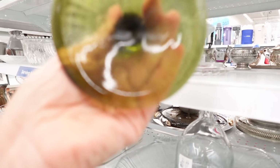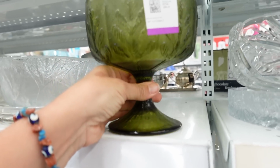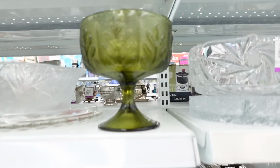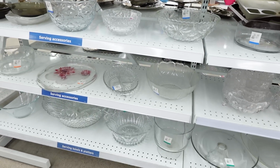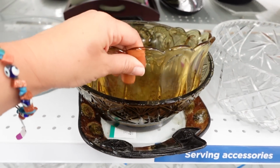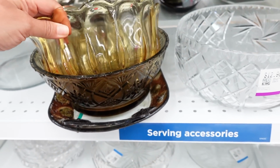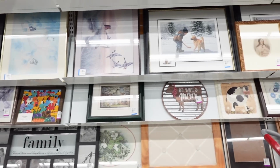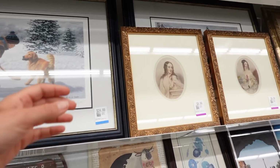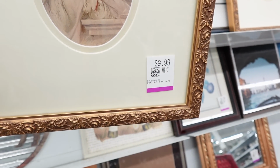I absolutely loved this vintage tinted glass bowl. I thought it was so beautiful. Pedestal bowl. Oh, so pretty. And they also had these other two over here that if it was fall, I would have brought them home. But again, I go thrifting all the time, so I do try and limit what I do bring home, but those were so beautiful. And these prints were gorgeous.